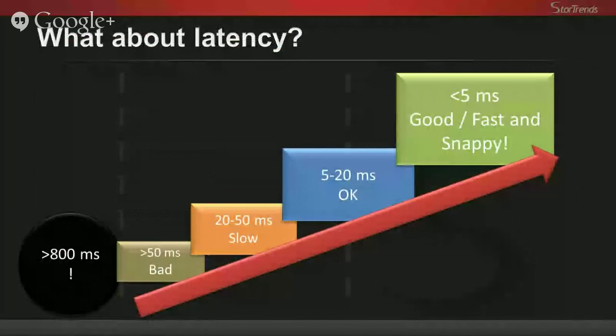So latency. We talk about these numbers, these values, and what do they really mean? For iSCSI, the timeout setting is 120 seconds. Well, that's 120,000 milliseconds, right? So you have a lot of time there for failovers and stuff like that that can naturally happen in iSCSI, overcoming failures.